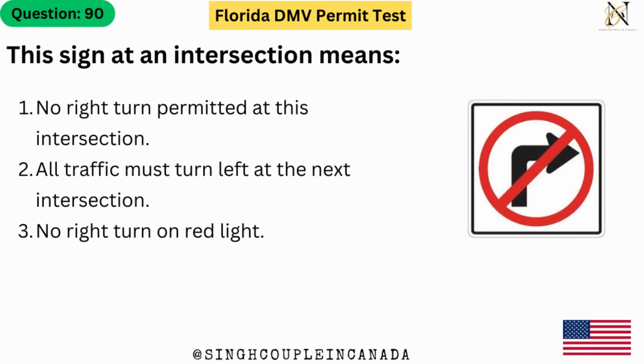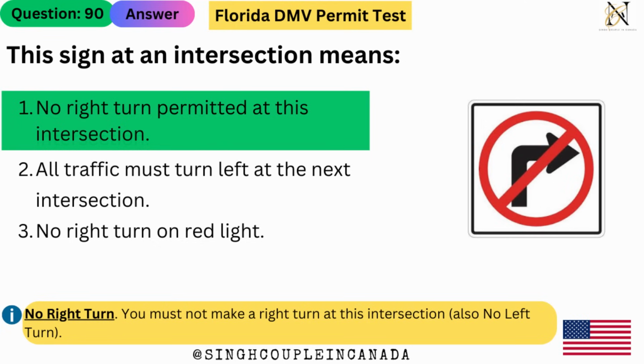This sign at an intersection means 1. No right turn permitted at this intersection. 2. All traffic must turn left at the next intersection. 3. No right turn on red light. The answer is 1. No right turn permitted at this intersection. No right turn. You must not make a right turn at this intersection, also no left turn.